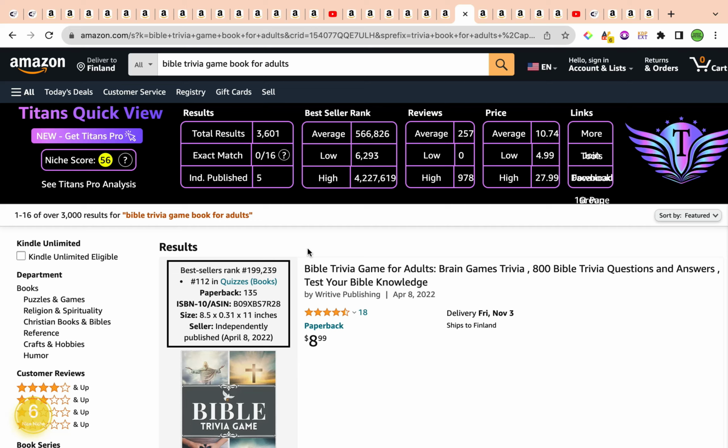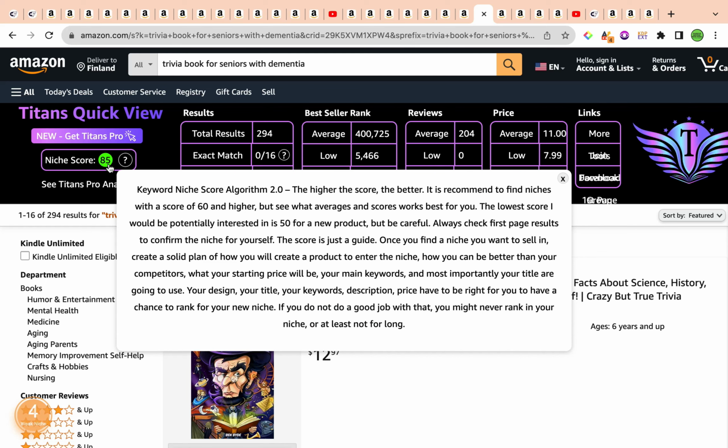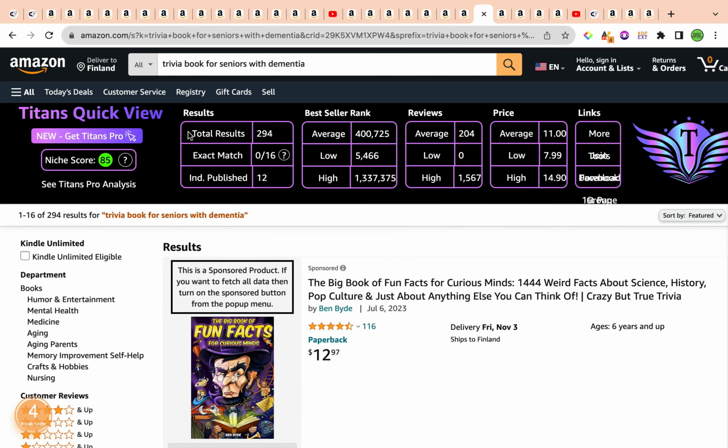Now, that being said, let's head over to the second keyword for the day, and the second keyword for the day is trivia book for seniors with dementia. Trivia book for seniors with dementia is a beautiful long tail keyword. It has everything that we need to get started with this keyword. First of all, a really strong and solid keyword niche score by Self-Publishing Titans of 85, which is good to see, and total results are under 1,000, and they're currently sitting at 294.